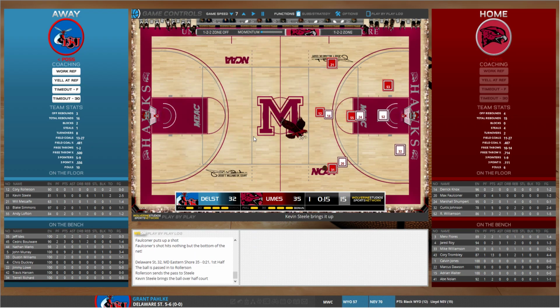Press is on. Rollerson breaks it, passing it to Steele. Steele brings it up. And Steele is fouled. Off the ball foul. Delaware State's in the bonus. That's going to put Steele to the line, shooting 2 with 15 seconds to go in the first half. And Eastern Shore is leading Delaware State by 3, 35-32, on the Wolverine Studios Sports Network.